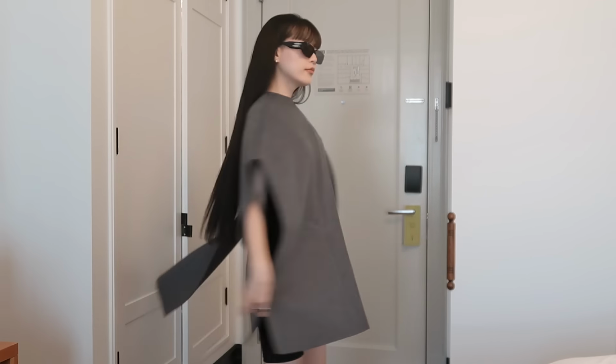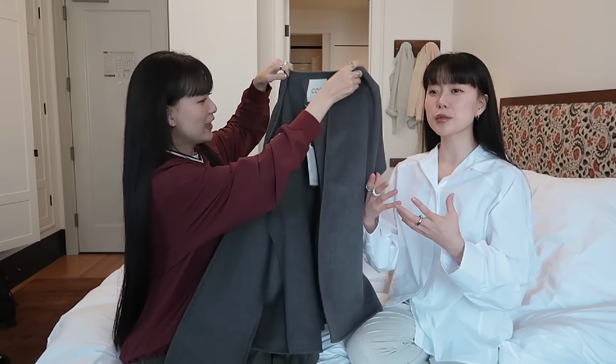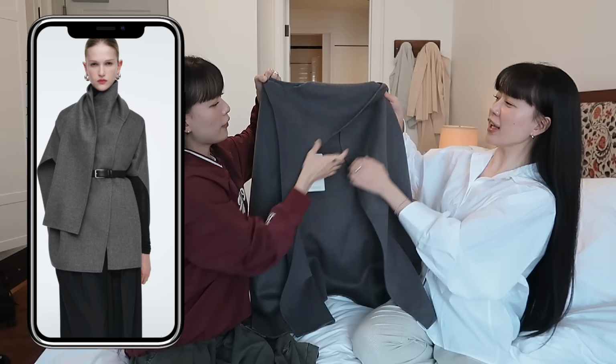Every time I have an event where I need to look a little more put together, chic, like old money, I wear this. And it instantly makes you look like you have a lot of money. It's like a cape, but it comes with a muffler. Just on your neck. They had ivory color too, but I like this one. We're very clumsy people, so we can't wear white.